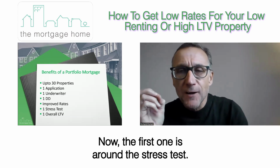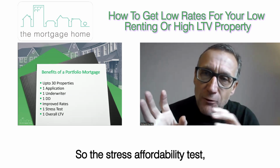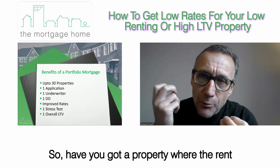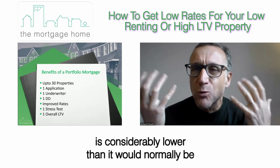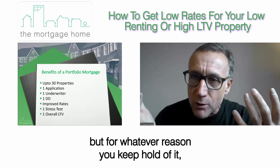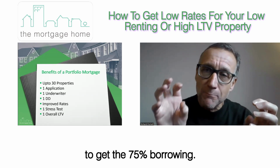Now, the first one is around stress tests. You should all understand this phrase has been around, this bit of jargon now for, I reckon, 10 years. So the stressed affordability test, where they'll take your rent, put it through a formula and convert it to how much you can borrow. So have you got a property where the rent is considerably lower than it would normally be for the size of mortgage? It's a poor yielding rental property, but for whatever reason, you keep hold of it, you're not selling it, but it might be an issue of converting that rental to get the 75% borrowing.